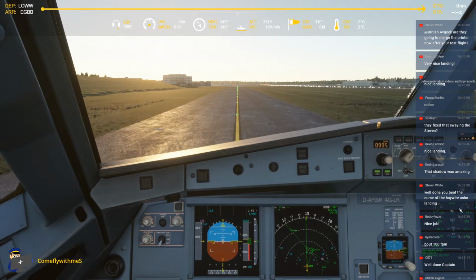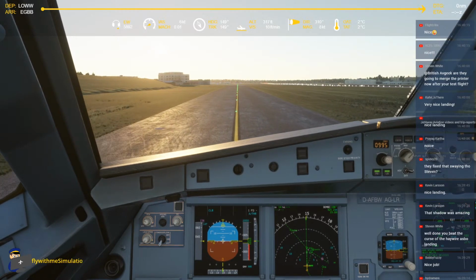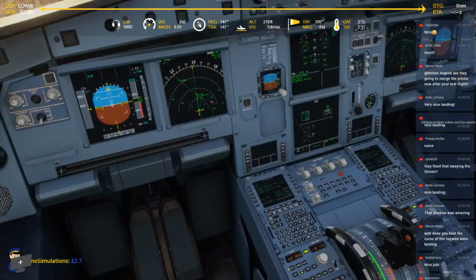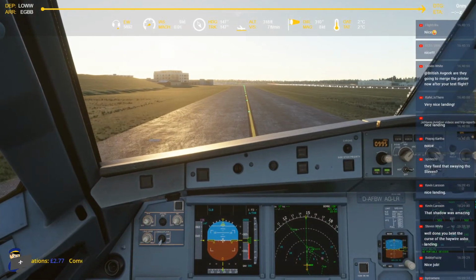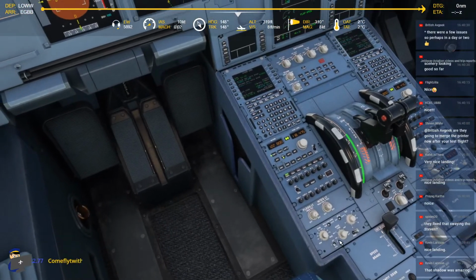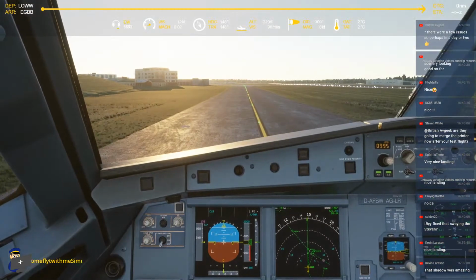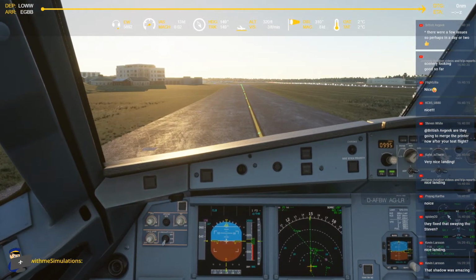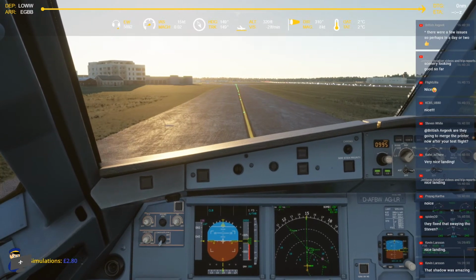After landing checklist. Flaps. Retracted. Spoilers. Disarmed. APU. Oh, except they're not, are they? Because they don't disarm automatically anymore. I always forget that. Start. Radar. And I always forget that too. Off. Predictive wind shear system. Off. After landing checklist complete.